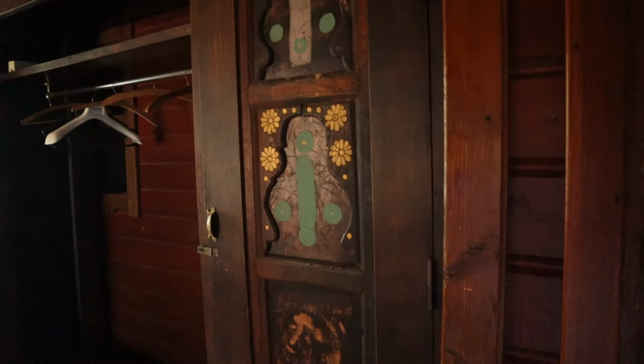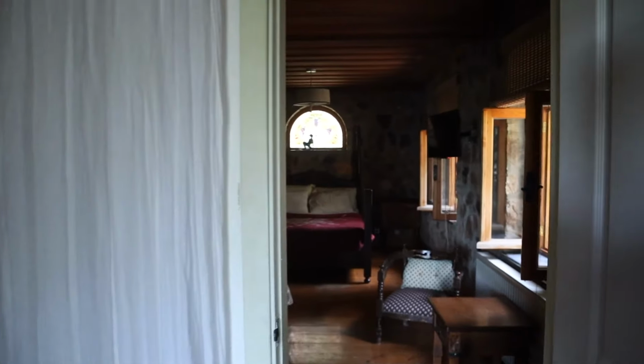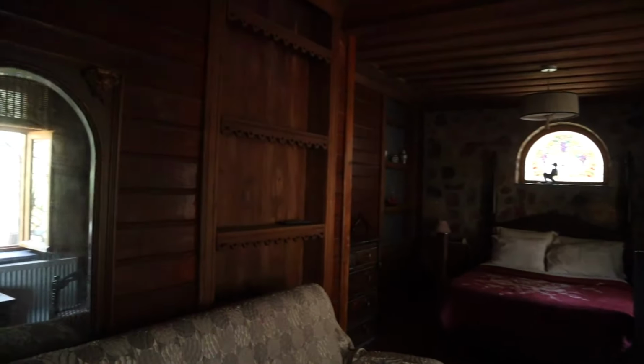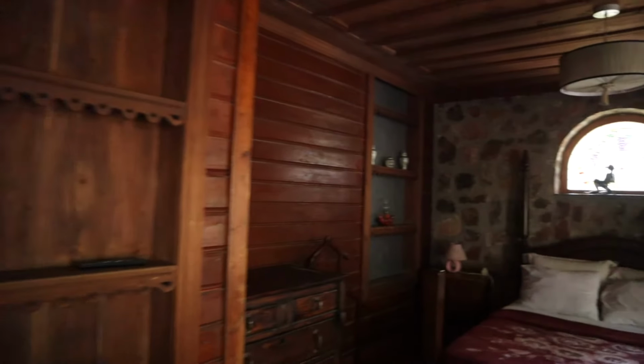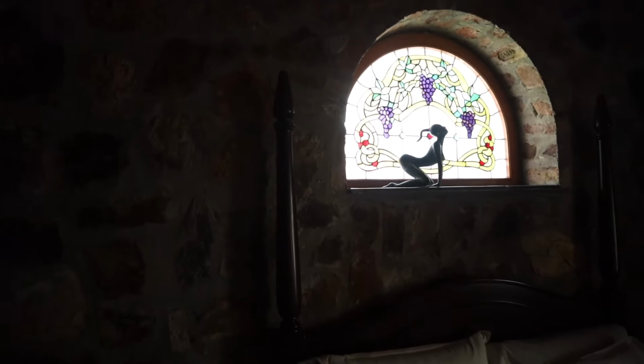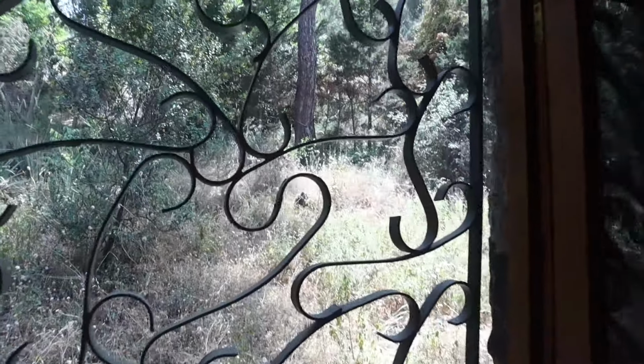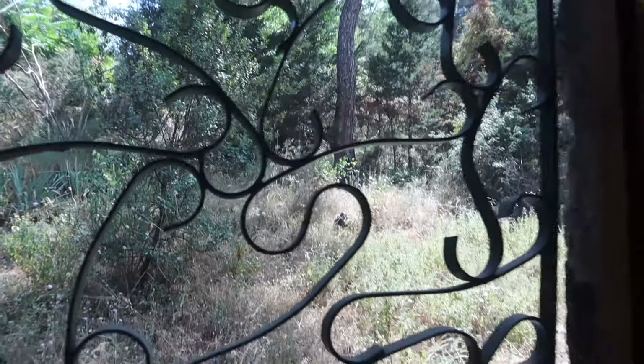for a very historical place to stay. This is the wardrobe, the bedroom through here. Everything smelling of history with this stone wall behind the bed and a colourful glass window. Very quiet. We've got the pine trees as a backdrop up the hill behind the mansion and round here.